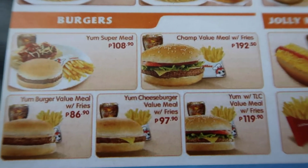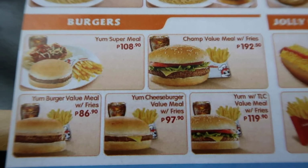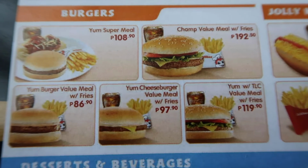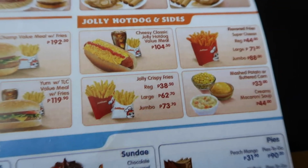So the Champ Value Burger, I guess, that's the thicker version of the burger we had. Yeah. Almost like, I guess, a quarter pounder. Yes, maybe. Yeah, but look at there, and the sweets too. Yeah, hot dog. Pretty good.